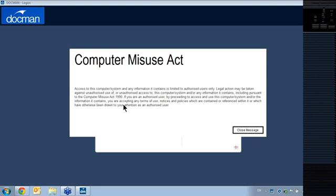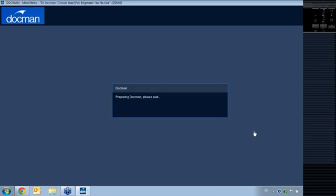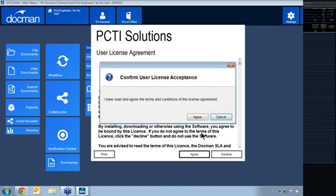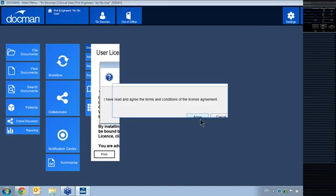So this is one of the screens that will appear every time you log into the system, a Computer Misuse Act, and this was one of the requirements for us to be on the GP SOC framework. And as I say, it appears every time you log into the system. One of the questions I've had in recent webinars is whether there is any way to take this screen off, but unfortunately there isn't. You either have to press close message or you can hit enter on your keyboard, as I've just done there, and again it'll take you to your Docman screen. I'm just going to get rid of a few screens there, so you won't normally see those.